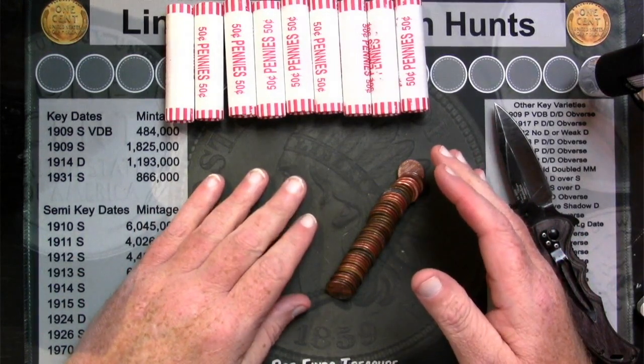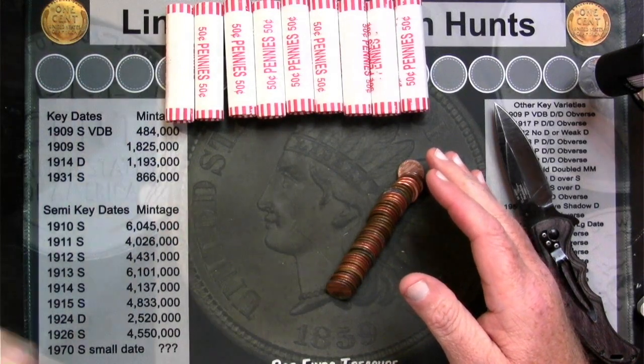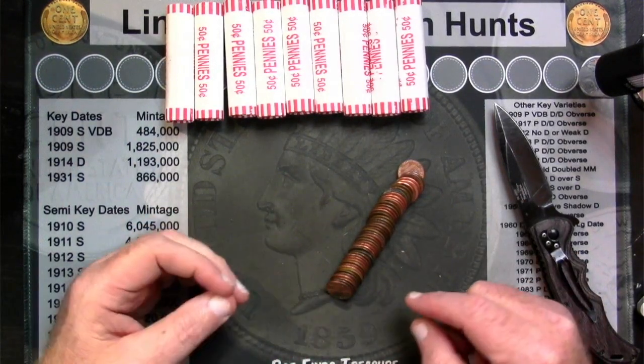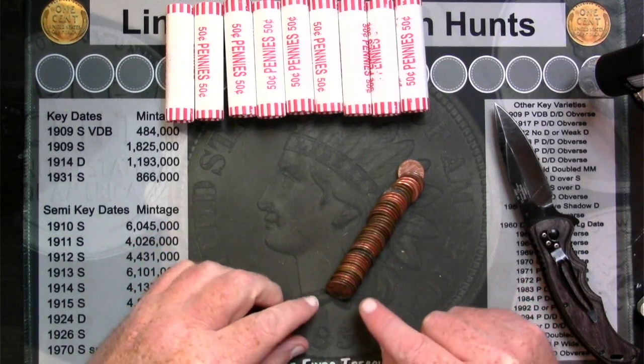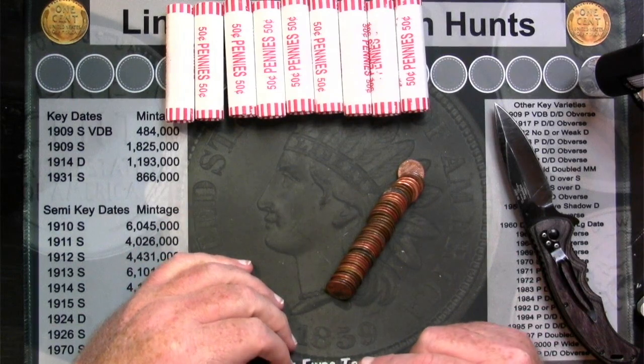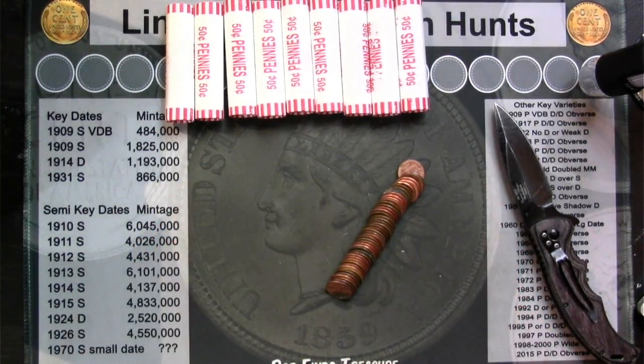And so I got a box like I normally do, and I'm like, oh, cool, maybe I'll have something. So this is what we want to see. At least we got an opportunity for some copper, and maybe we'll get a wheat cent. We'll just see. All right, let me get to looking, and if I find something, I'll be right back.